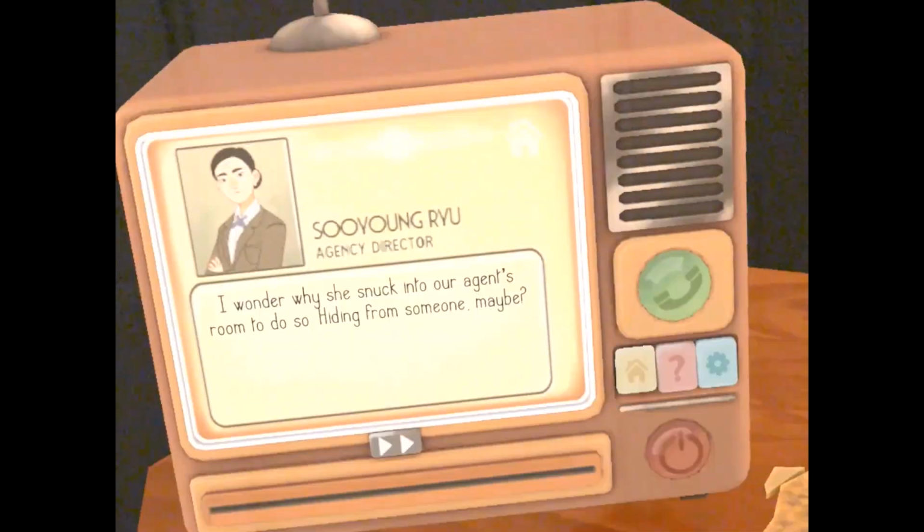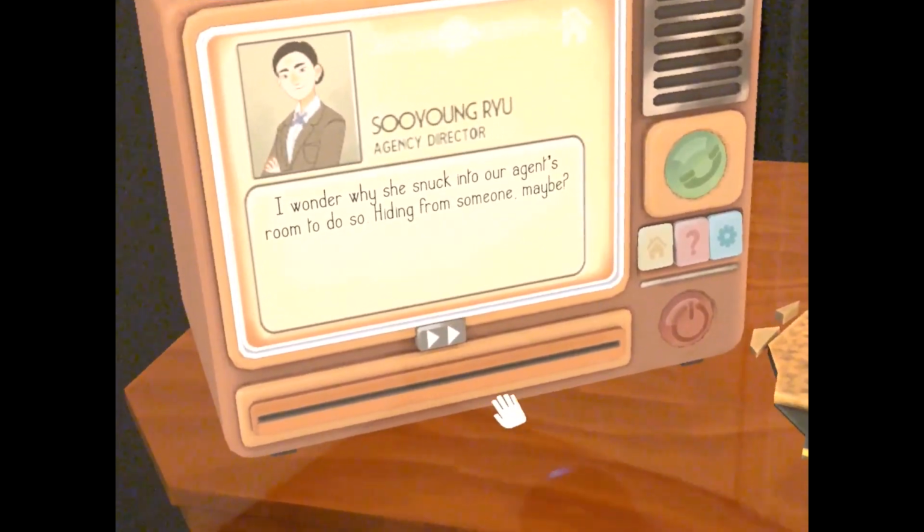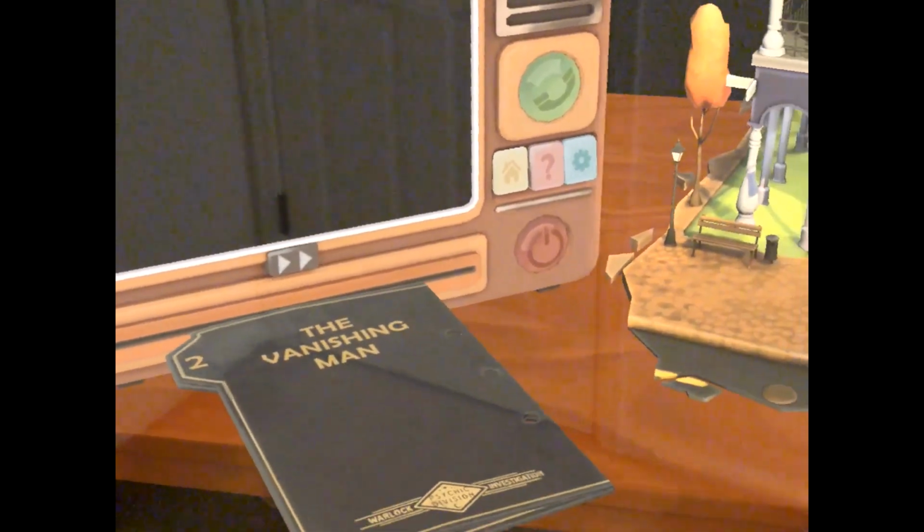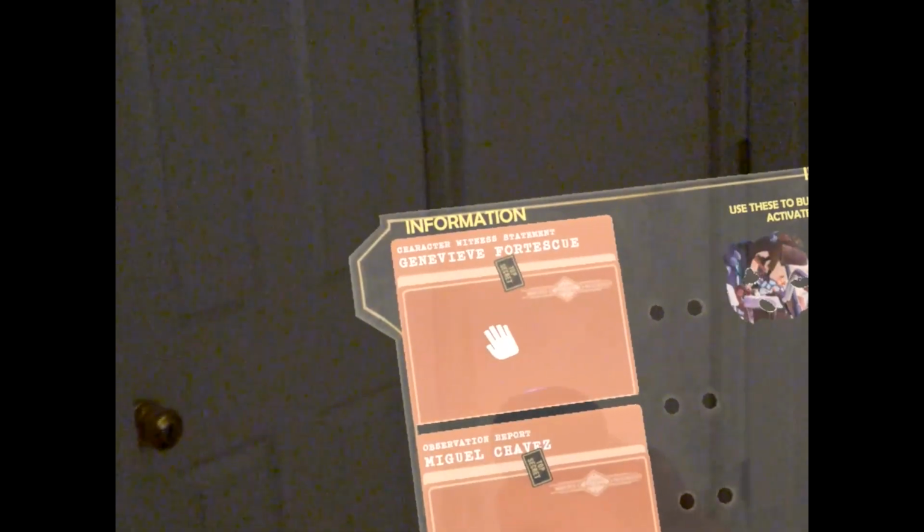I wonder why she snuck into our agent's room to do so. Hiding. Here's your next all report. A case file has then been unlocked, and we can pull on this, place it anywhere in our virtual space to engage with certain clues.